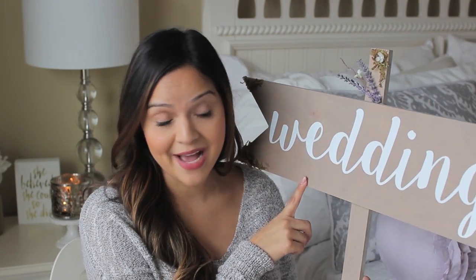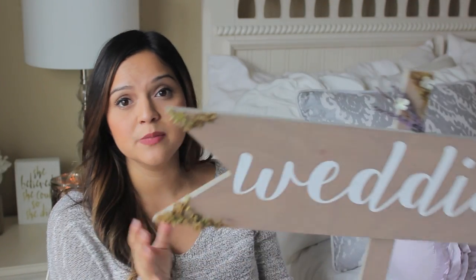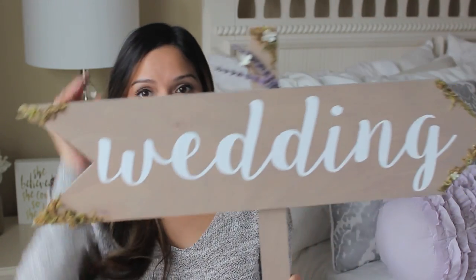But this one I actually didn't get off of Etsy. I found this one at TJ Maxx, and it was a great product. It didn't come with the moss or the flowers. It looked like this, and this was a great piece just because it was a great way to guide our guests to the ceremony. So this stood out by the parking lot, and then just guided everyone and showed them where to go. So I really, really like this. This was one of the signs that we had. This one was fairly inexpensive at TJ Maxx. So if you are getting married, I would definitely encourage you guys to go check out discount stores like TJ Maxx, Marshalls, even Ross, anything like that.